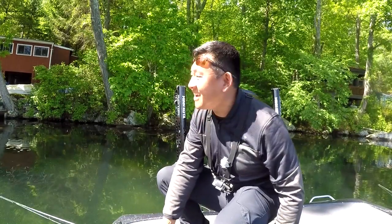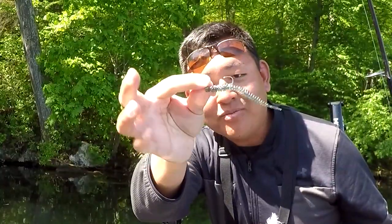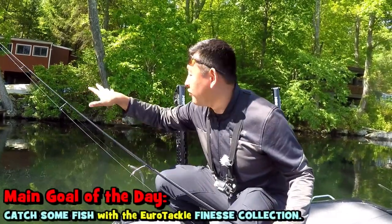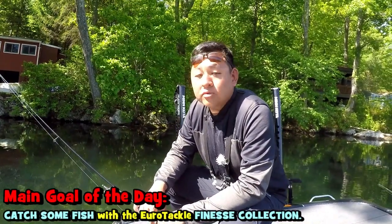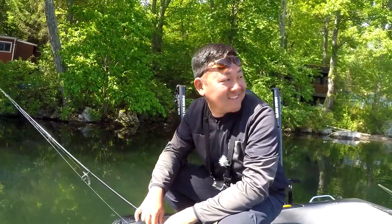So anyways, I got a little Ned rig tied up over here with a little Fat Assassin. We're going to be switching over to different lures of this collection. And hopefully we're going to land some amazing, beautiful green fish that everyone in the beautiful country of the United States of America loves. All right, let's hop spots and see what happens.